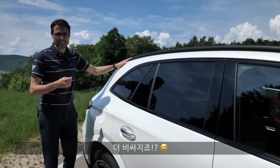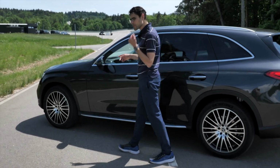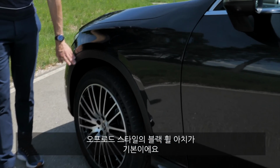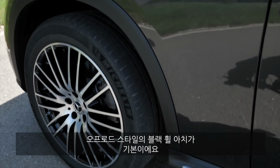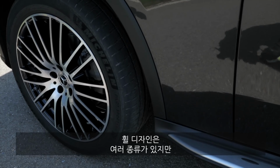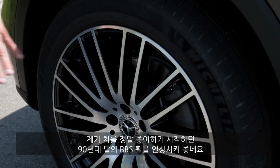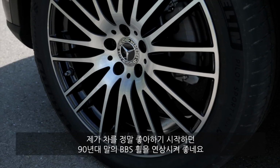also more cost intensive. And then a look at the graphite grey vehicle, because here we have the non-painted wheel arches. So these are the standard wheel arches with this typical off-road crossover look. We also have a different wheel design. I really like this multi-spider design. They always remind me of some BBS wheels from the late 90s or something.